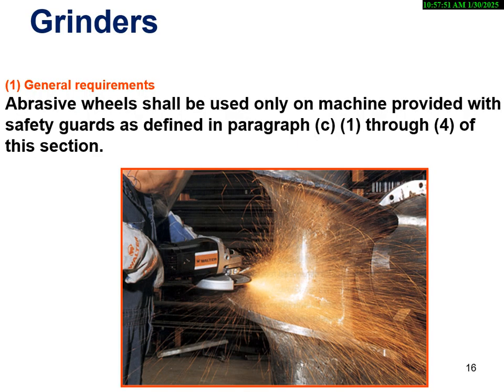Abrasive wheels would be used without a guard. Here we've got the guard. You notice the angle of this. If that wheel shatters, it's not going to come directly back at him. It could ricochet off this hub and fly back, but he's got a face shield and heavy clothing, so he's going to have pretty good protection as far as wheel damage.